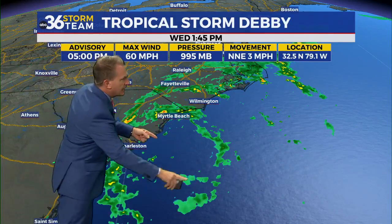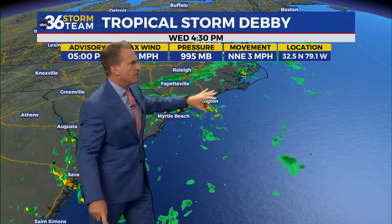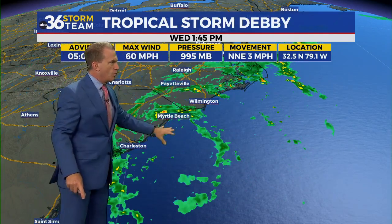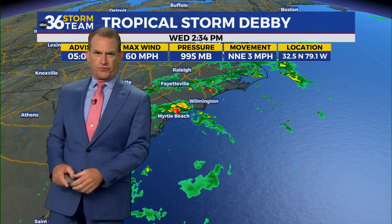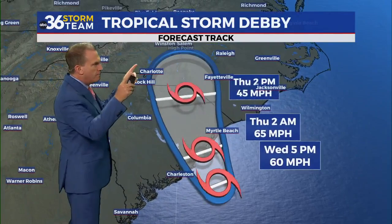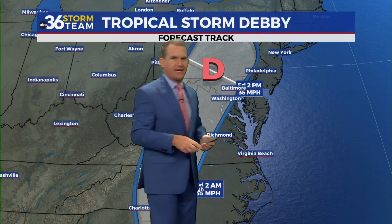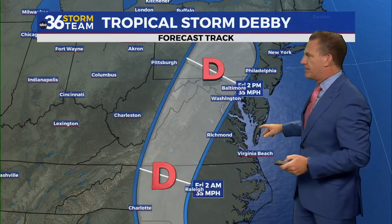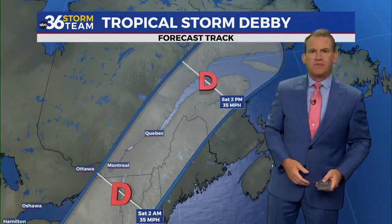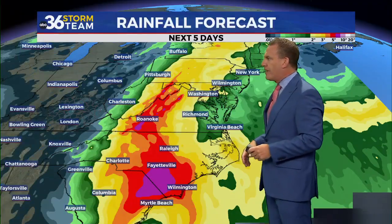Debby has the center of circulation about 80 miles to the south of Myrtle Beach, not moving very much. Obviously, those feeder bands off of the Atlantic are filling in a bit there, Wilmington, Myrtle Beach, and up toward Florence. So that's apt to cause some additional issues. If there's anything positive, notice it moves inland tomorrow and then really takes off through the mid-Atlantic. So that should cut down on additional rain totals. We'll be west of it. Counterclockwise flow, and of course, that's going to put us in the favorable area. This thing will be up in the Canadian Maritimes by the end of the weekend.